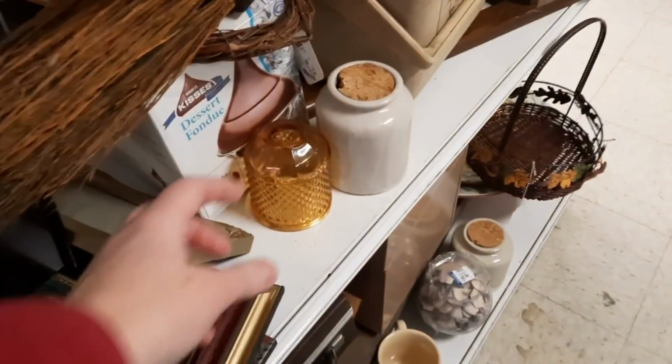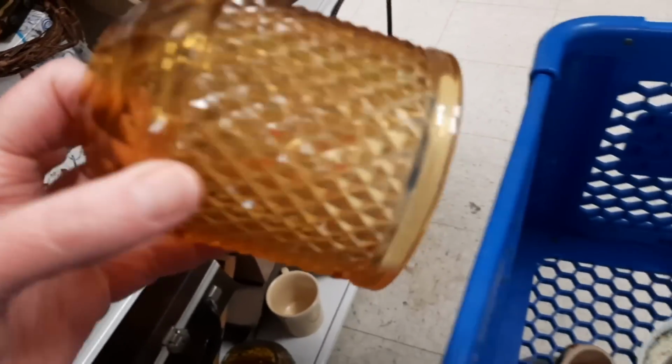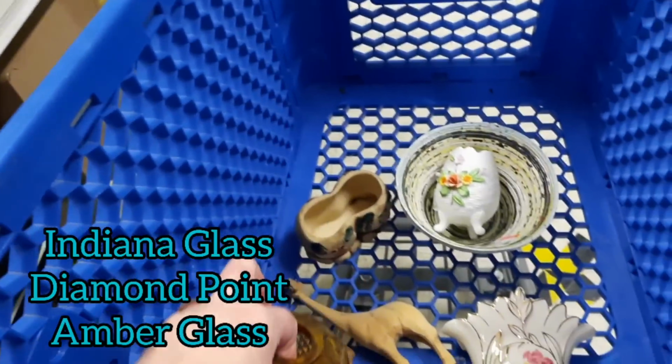And let's see, then I spied the top to a fairy lamp. I believe this is an Indiana glass, diamond point. I never did find the bottom.